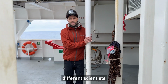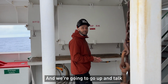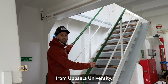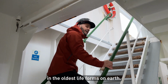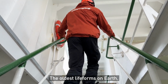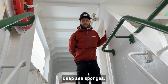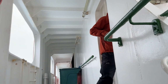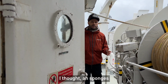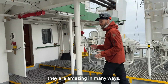So we have 6 different scientists on board, external scientists, plus 2 Greenpeace scientists, marine biologists. And we're going to go up and talk to one more of the scientists. It's Dr. Paco Cardenas from Uppsala University. He's a specialist in the oldest life forms on Earth. You heard me, the oldest life forms on Earth. And they are deep sea sponges. So he can tell you all these exciting things. When I started hearing about deep sea sponges, I thought, sponges doesn't sound too exciting. Believe me, they are amazing in many ways.